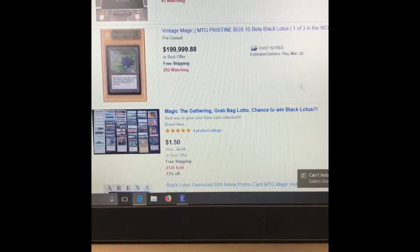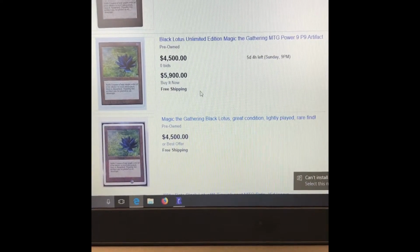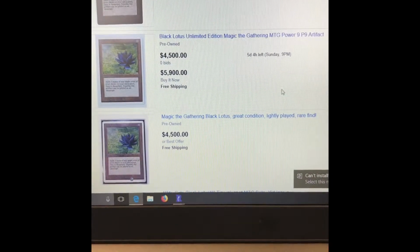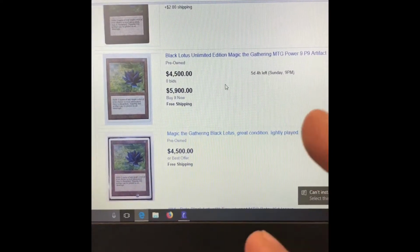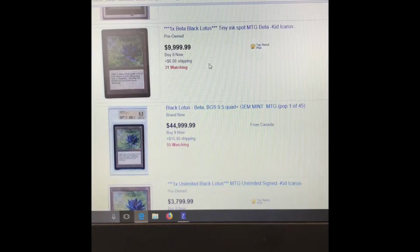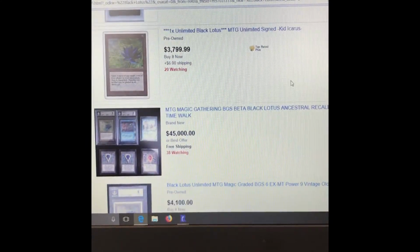Like, oh, it's a 10. Like an Unlimited Black Lotus for $5,000. It's not worth $5,000, everybody. Unlimited is 3rd edition Black Lotus, Power 9. Alright, it's not worth $5,900. That's pretty equivalent to basically an Alpha Black Lotus. Again, here's the one for 45. Here's a Beta Black Lotus for almost 10 grand. No, it just keeps going on and on and on.